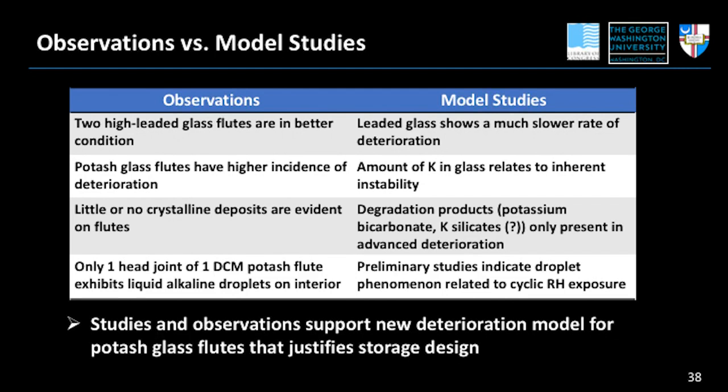If we put these observations together with the observations on the model glass, we actually see that the model studies are supporting what we see quite well. Just comparing them side by side, it's very important that the model studies support the observation that the high-leaded glass flutes are quite stable compared to the potash glass flutes, because we only had two here to look at. So it would have been very difficult to make that conclusion. But now that we have the model studies, I think we can say that pretty safely.